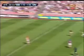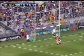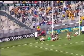Neatly over here to Angus Calden. Hasn't really got motoring yet in this match. This is a good looking shot. Stopped by the goalkeeper. Could have gone anywhere as HURL01 was breezing in once again here.